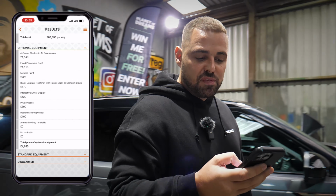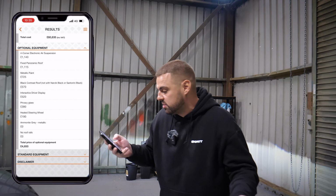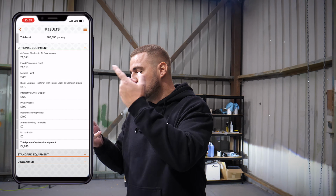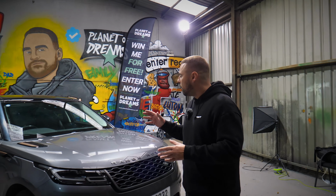Then at the bottom there we've got a couple of free options. It mentions the metallic paint again, which I don't understand why that's on there as a free option. And also no roof rails, so it's essentially got a roof rail delete. And that was a free option to remove your roof rails. Maybe that came as part of the fact that it's got a panoramic roof. No idea. So I think what we're going to do now is we're going to jump inside.